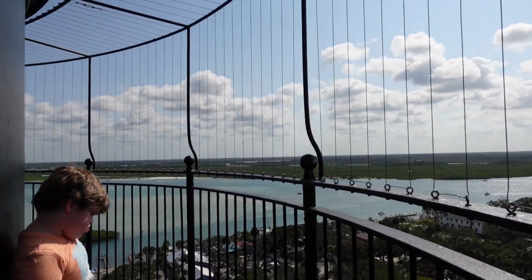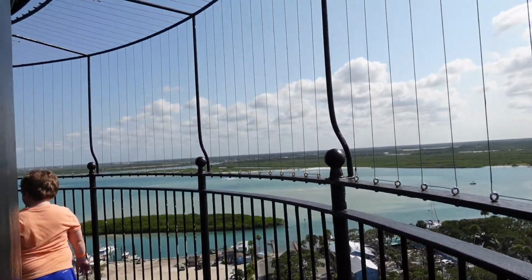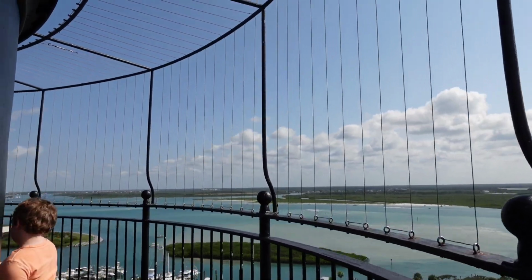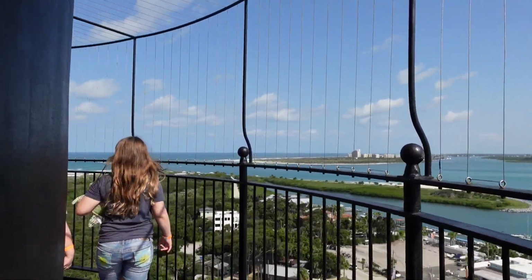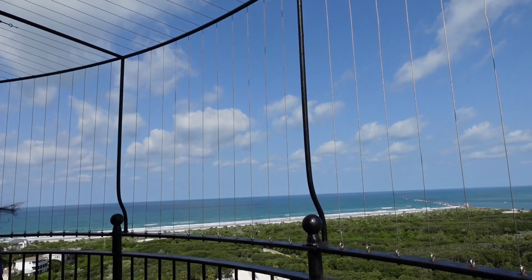So as you can see, the view is gorgeous. It is worth the hike. And actually, we ran into some firefighters who went up these stairs 9 times while we were there, which I admit is some great exercise. Look, I see a boat.